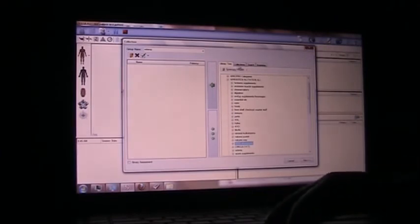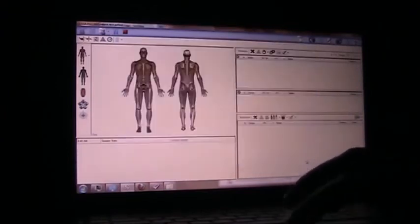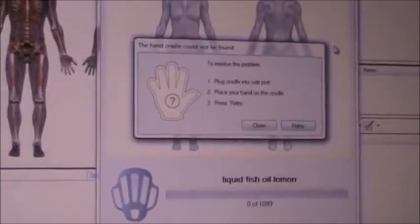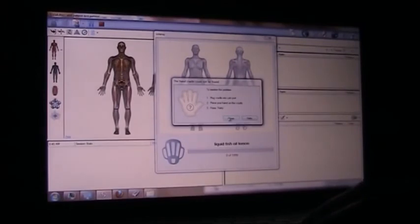So anyways, I've got an exact figure for you. Of all the supplements, I got 1,099 there in total. Yeah, there's about 30 fish oils from Carlson's or something. There's a whole lot there. Nordic Naturals.